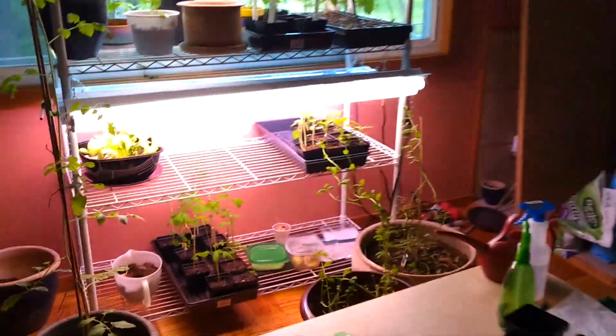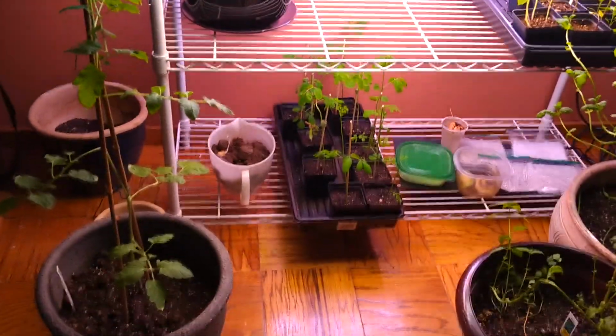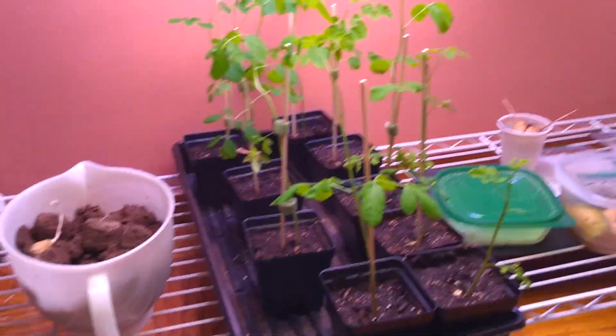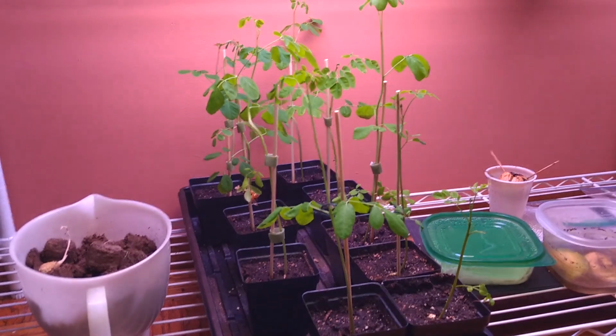So we're gonna give that a try. We've been cleaning, well, doesn't look like it, but we have. Cleaning in terms of getting dirt off the floor, because doing this gardening stuff kind of makes it a mess. Down there, I have moringa trees. All these guys, they're only about 3 weeks old, and they are doing amazing.